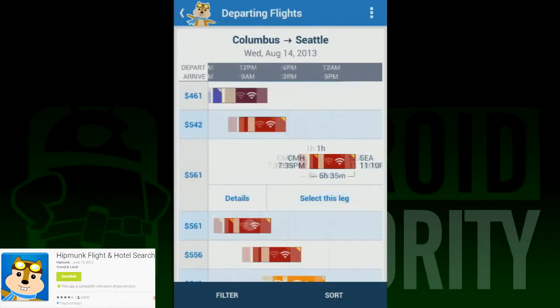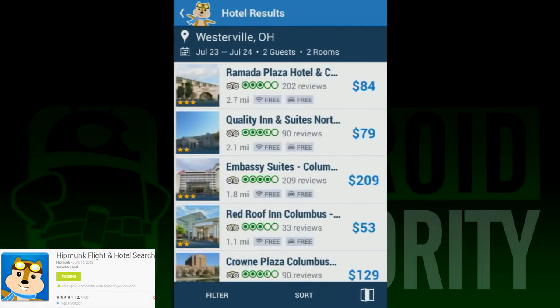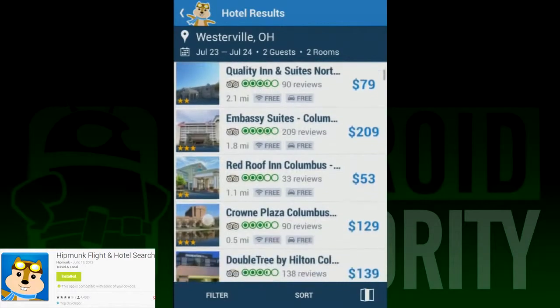You can use the first part to find a flight on the date you need, then once you do that, you can simply jump to the other side to find the hotels. There are a variety of sort items and prices were relatively decent. All in all, it's a pretty nice app.